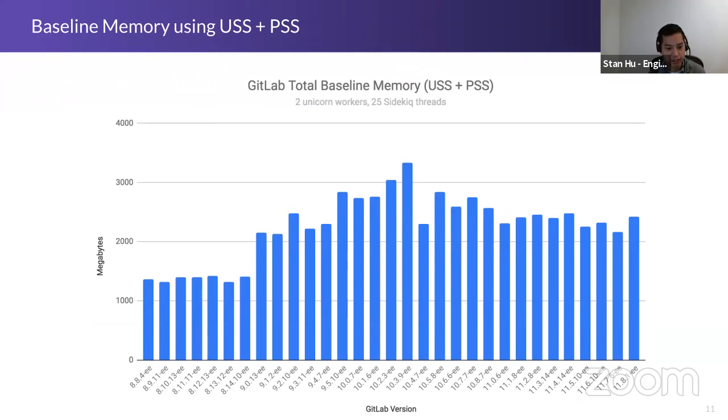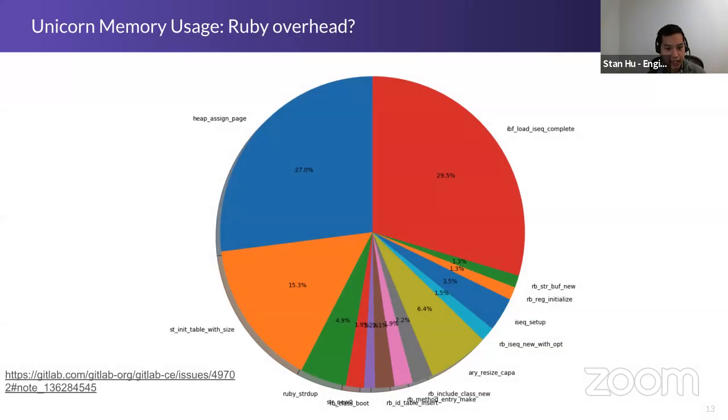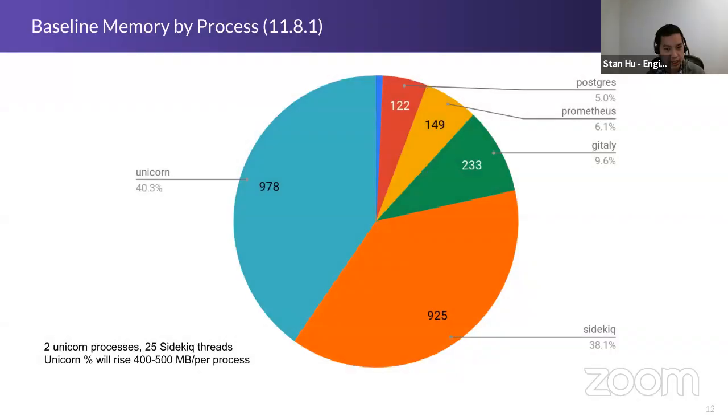And this is the graph over time of how much baseline memory has been used. What was surprising to me is that it increased from 8.14 to 9, when we integrated CI in there. Since then it has increased, but not month over month, which is, I suppose, a good thing. I don't know exactly why yet, but it is interesting that while it's increased, it hasn't been the linear progression I expected. There's a bunch of different graphs I can talk about specifically. They're pretty self-explanatory, and there's an issue with more details about these things.